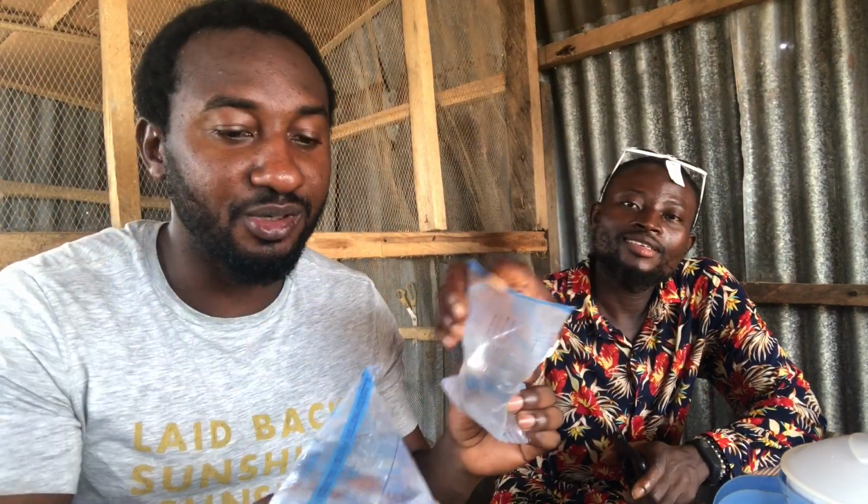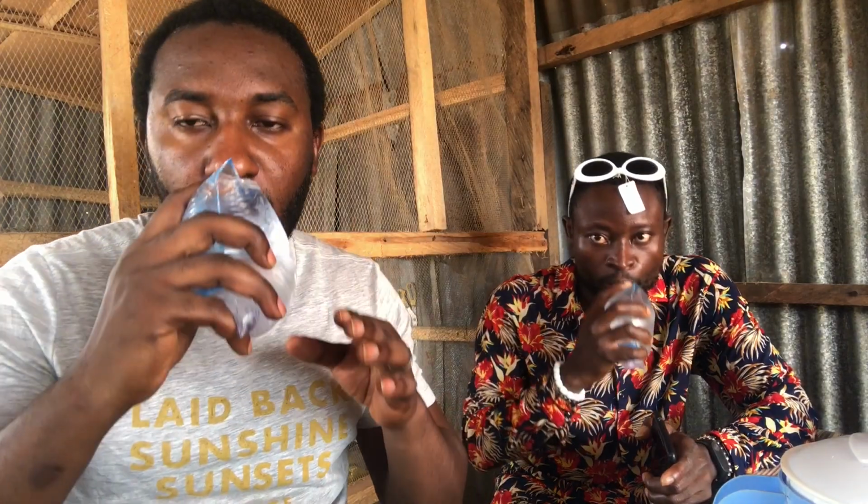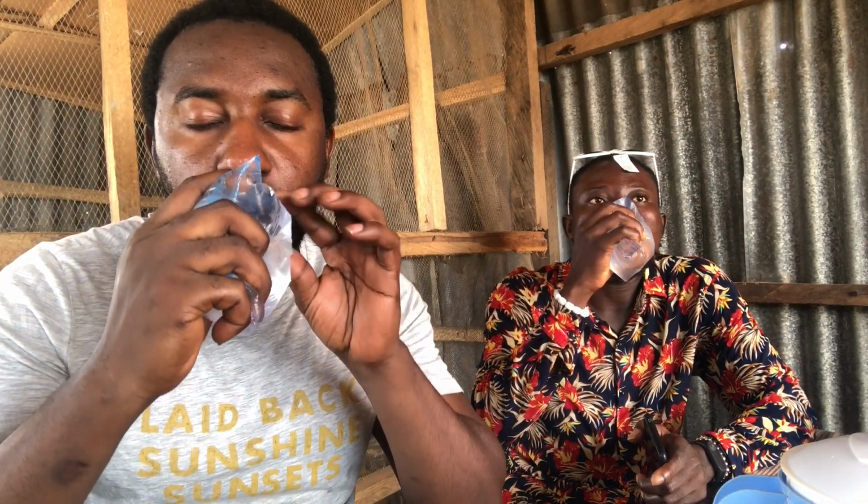Yeah, the water, we have got sachet water, and oh man, I'm thirsty. It's even cold. So they put the water inside a cooler, and inside the cooler, they put ice block in it so that it can make it cold. So no form of electricity in the shop, but trust me, the water is cold.